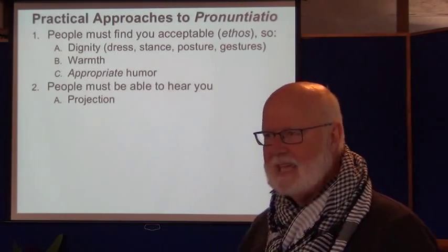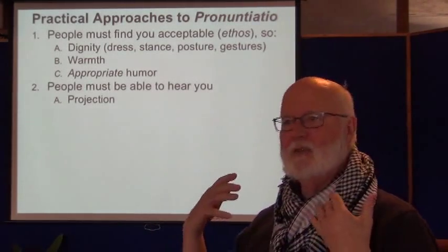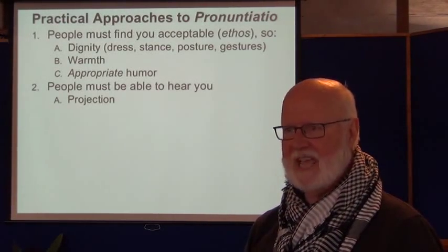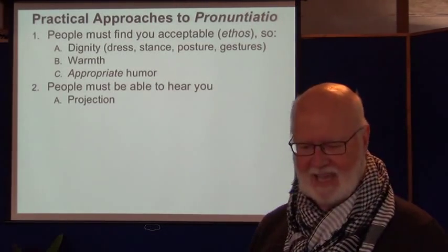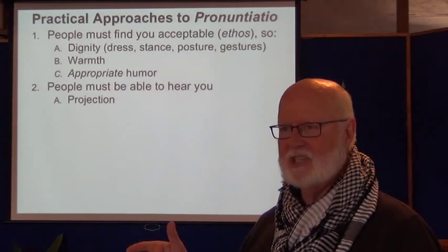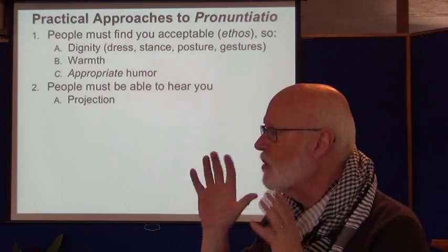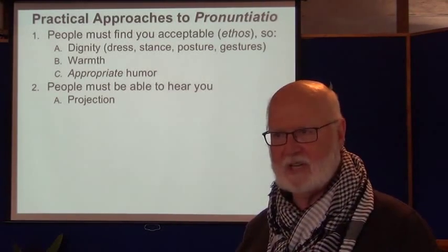If you're not used to doing that, tighten your diaphragm. Speak from down here. Now, some people make the mistake of thinking that projecting means changing the pitch. Instead of talking from here, they'll try to talk from here. And that isn't it. Pitch is not the thing that makes projection.